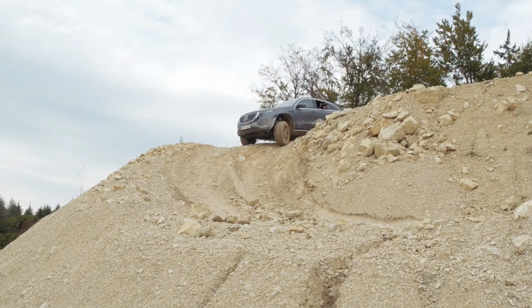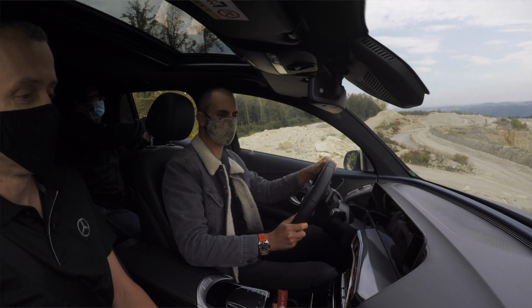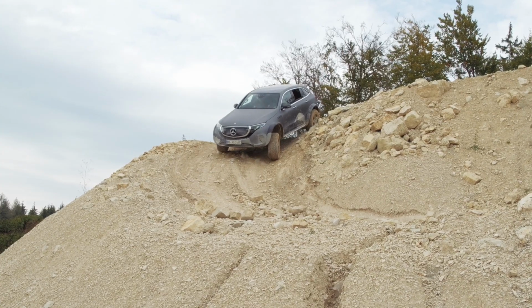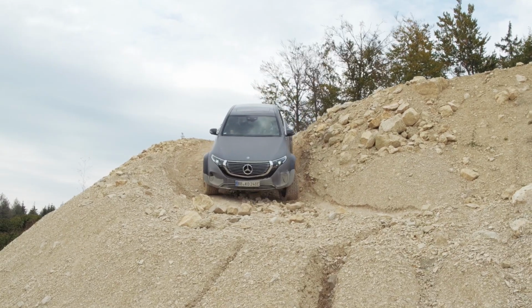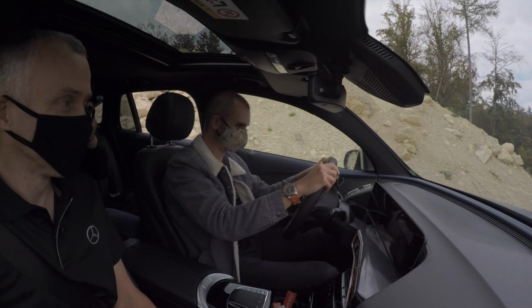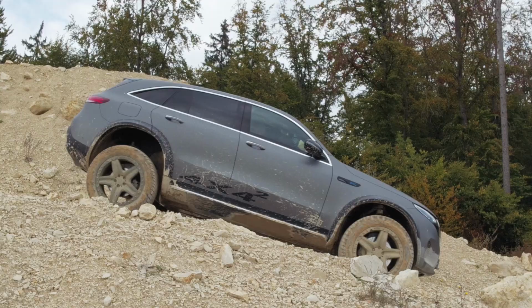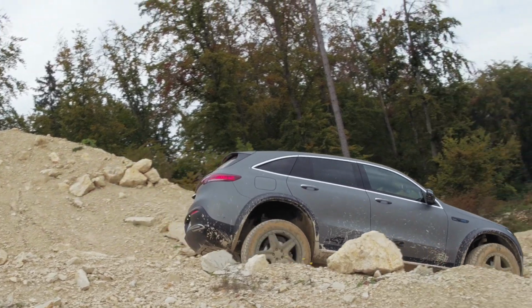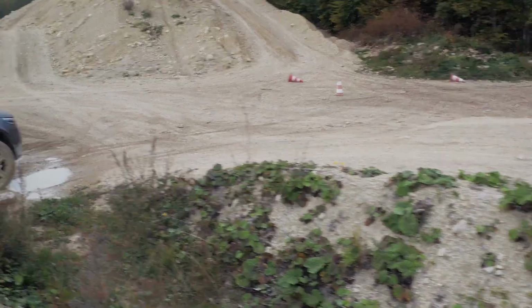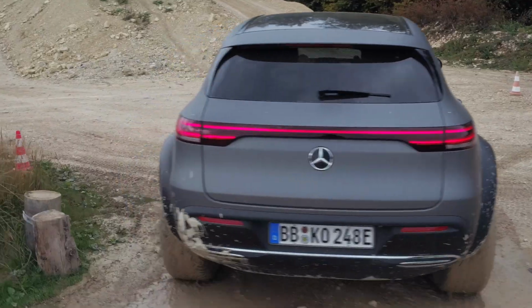I can feel a back wheel coming off. Are we cocking a leg? Yeah, we are. We're totally cocking a leg. We're also regaining energy in off-road. Of course. So when you're in hill descent mode, it is regenerating the batteries as well, to a certain level, yes. Brilliant. Well, let's try something very stupid. Let's go up here. Let's see if it works.